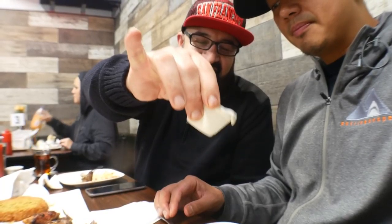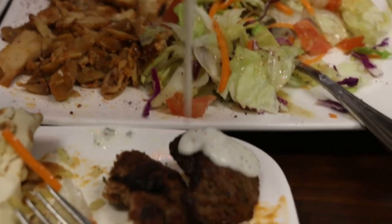These are delicious kebab, some of the yogurt, and some rice. I'm gonna chase it with rice. Oh yeah. Okay. Lamb goes good with. Right on. So we have the lamb, and we've added the yogurt on it. Yes. That's the way to do it.